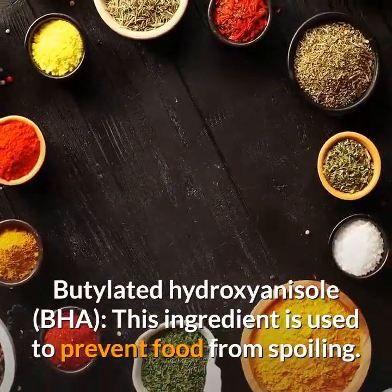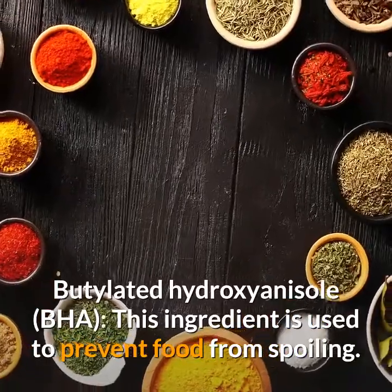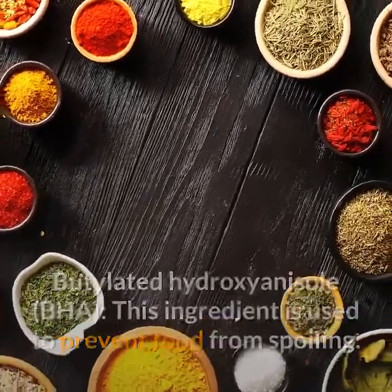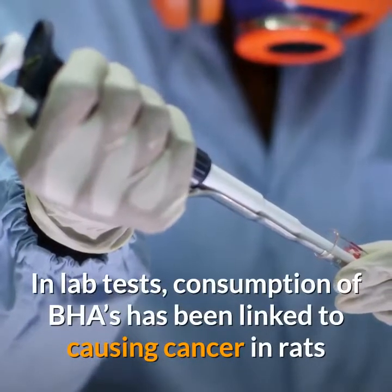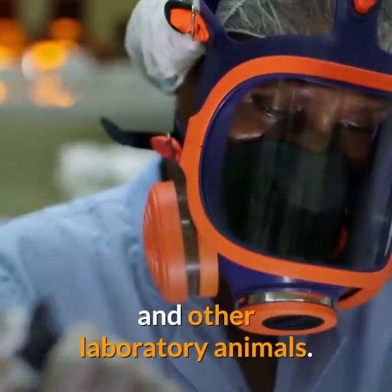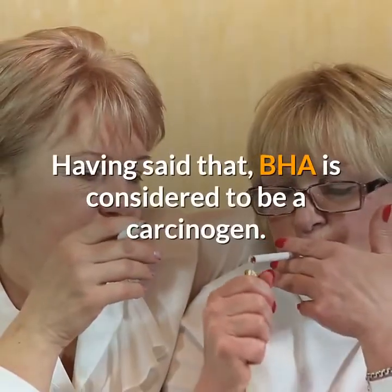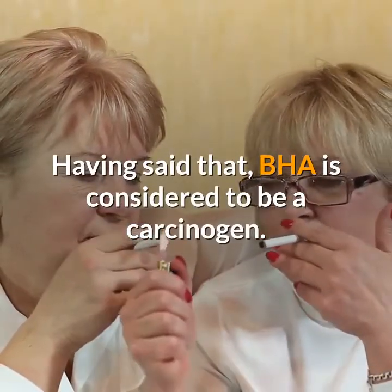Butylated hydroxyanisole (BHA). This ingredient is used to prevent food from spoiling. In lab tests, consumption of BHAs has been linked to causing cancer in rats and other laboratory animals. Having said that, BHA is considered to be a carcinogen.